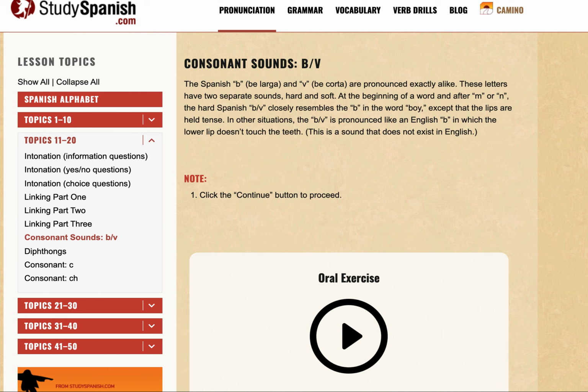Okay, so basically, from what we got here, they sound alike. They're pronounced exactly alike. And you have the hard sound and the soft sound. At the beginning of a word and after M or N, the hard Spanish B or V closely resembles the B in the word boy, except that the lips are held tense. In other situations, the B or V is pronounced like an English B, in which the lower lip doesn't touch the teeth.